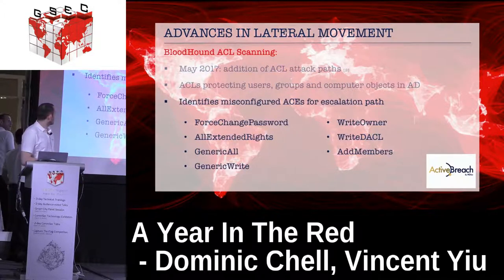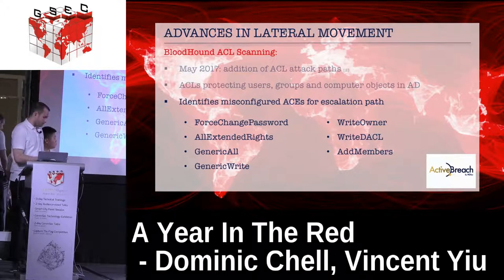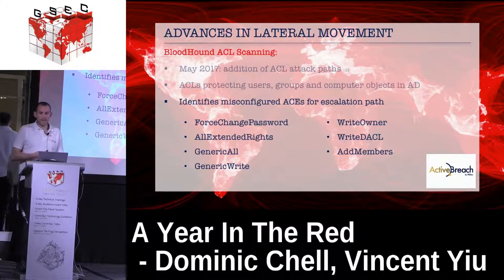So these include things like the force change password attribute, which will basically allow you to change the password of a target user without knowing the current value. This is typically something that you might see implemented on help desk objects within AD. It'll also find things like the generic write attribute, which allows you to update any kind of non-protected target object. So you could update something like the script path parameter, which will allow you to configure a command that gets executed the next time that user logs on.